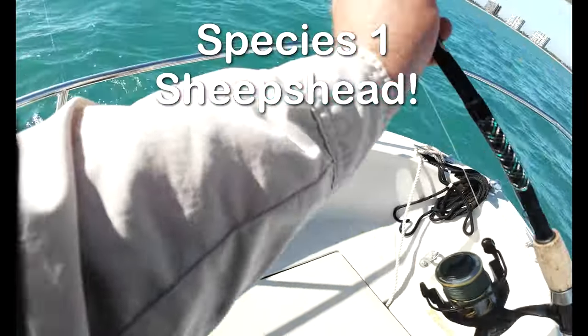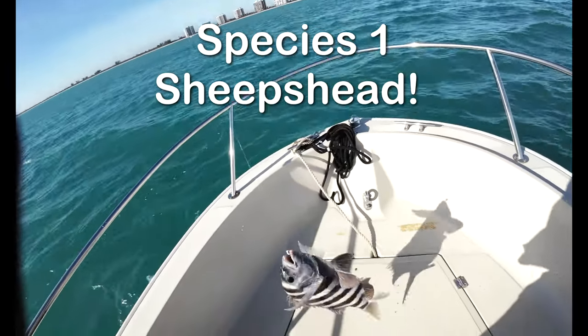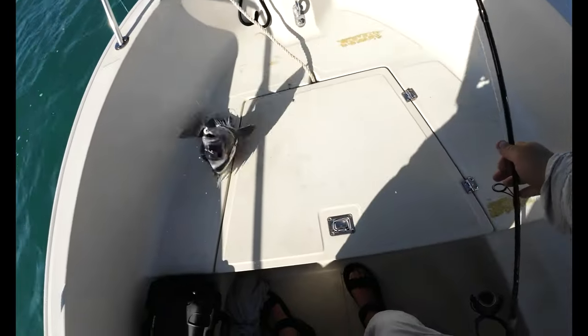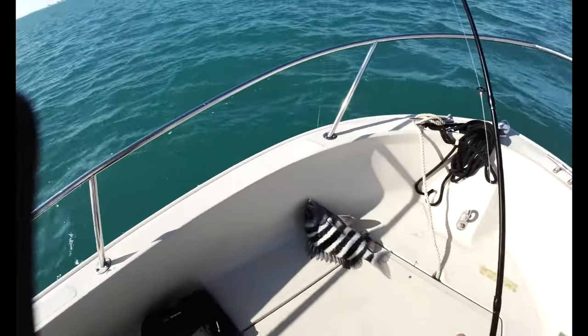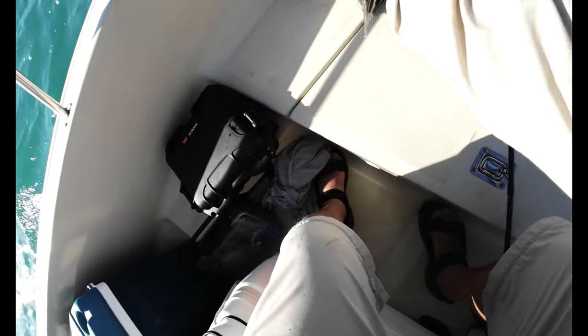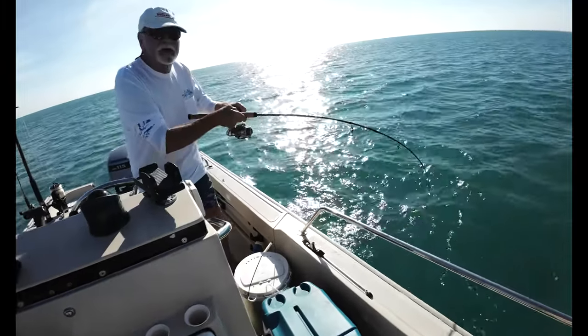Ha ha ha! Look at that sheep, boy! Yeah! That's a monster sheep, dude! Look at this monster sheep head, Ron! Yes, sir! Get him, Ron! We gotta get the net. This is bigger than yours.